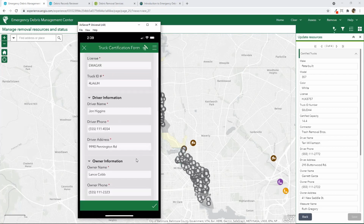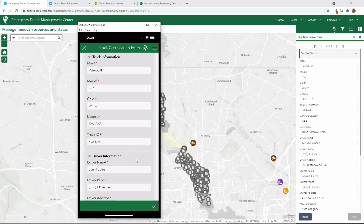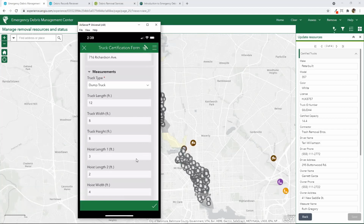But you'll notice here I have all of the key information straight from the FEMA truck certification form: make, model, license, truck ID, the driver name and contact information, owner name and contact information, and then measurements. And this complies exactly with the truck certification form worksheet that is in the requirement of the monitoring program for FEMA. So you go and calculate for the particular type of truck.